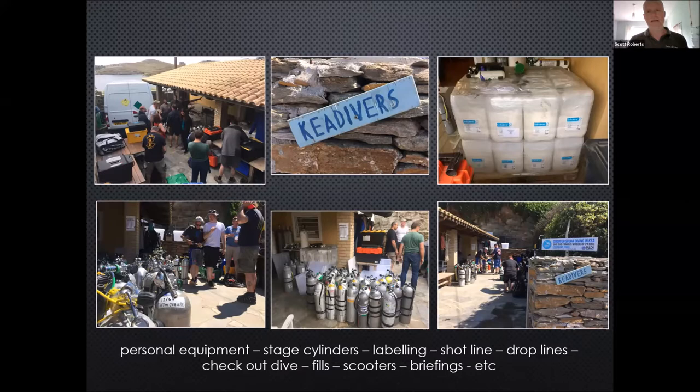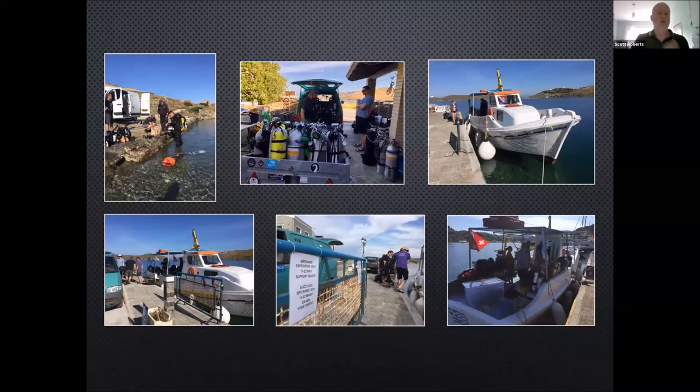So it just gives you some idea of building everything up, because it wasn't just our personal equipment. We had lots of cylinders for stages. We had to make drop lines, etc., making sure ascenders were working, and that's before you actually get onto your own personal equipment. And so we got a chance just to go and do a quick shore dive in the local bay to make sure that our rebreathers were still in one piece, having been battered around the back of Steve's van all the way across Europe, and just to make sure that everything was still working.